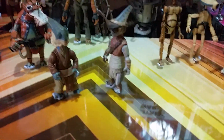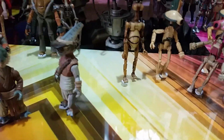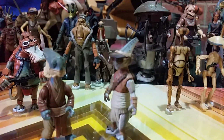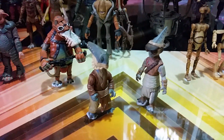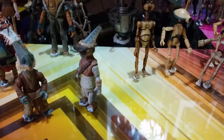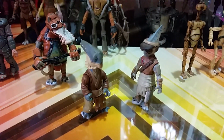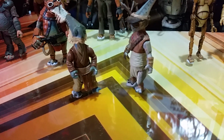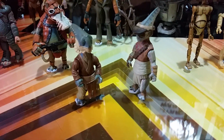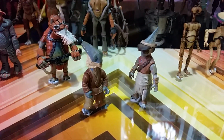Now I'll go to these two little fellas first. That's Ratts Tyerell on the right with Podracer goggles. And this one, I was so impatient to get Ratts Tyerell, it didn't come out, so I bought a little Jedi of his species. Now, Manny, you'd know who he is. He's got his Jedi robe and everything, and he came with a little tiny lightsaber and a little fabric cape. I took all that off and put him in my display.